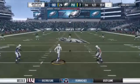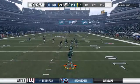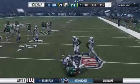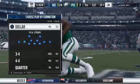Vinatieri out there to kick this one away. This will be fielded at the 8. And a pretty good return here. He'll be stopped just shy of the 25 at the 24-yard line.